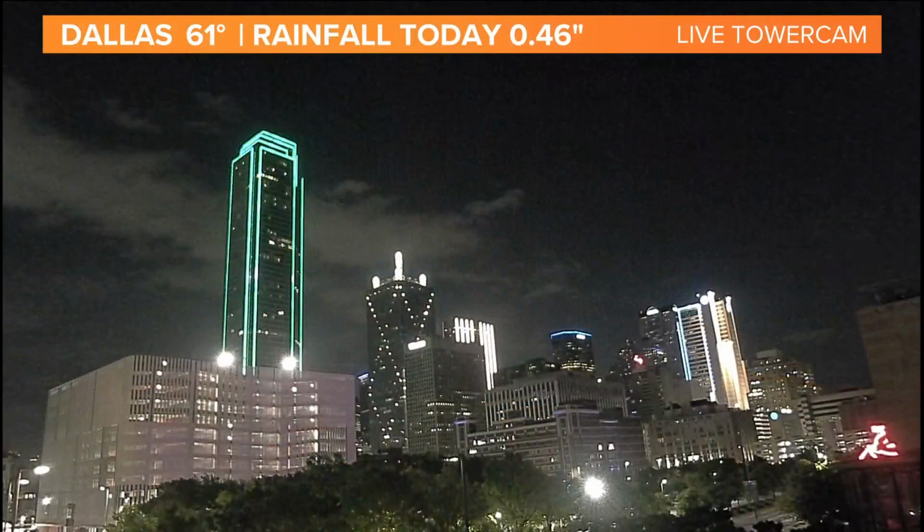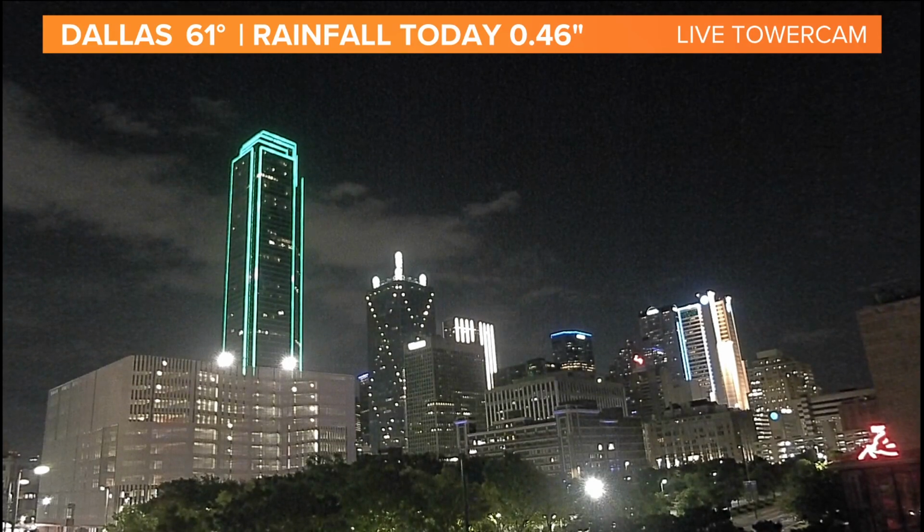Yeah, clouds and showers and storms. We're talking about that today. A little bit of a break in the rain and thunderstorm activity for now across the Metroplex. That's not going to stay that way, though, as we go through the morning hours. A little bit later, we're already starting to see some redevelopment a little farther south, and that trend probably going to continue for us as we go through the morning.